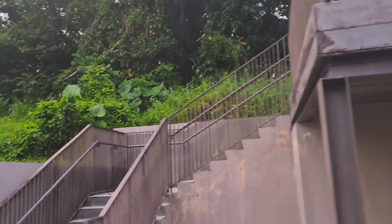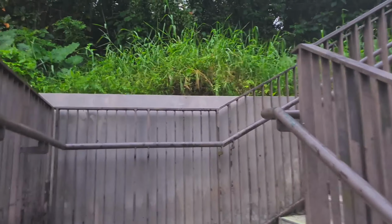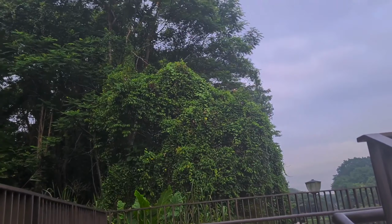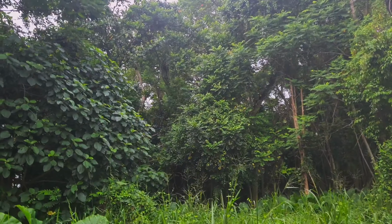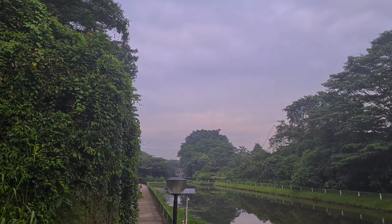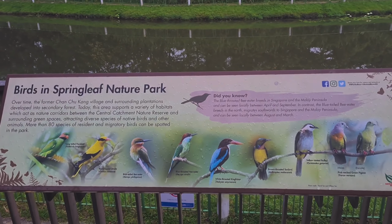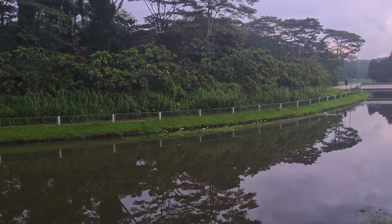This is the area where most of the bird watchers position with their cameras on. Let's see what it looks like here. And most of the time the bird is always at the other side of the park. This is the species of bird that's most common around this area.